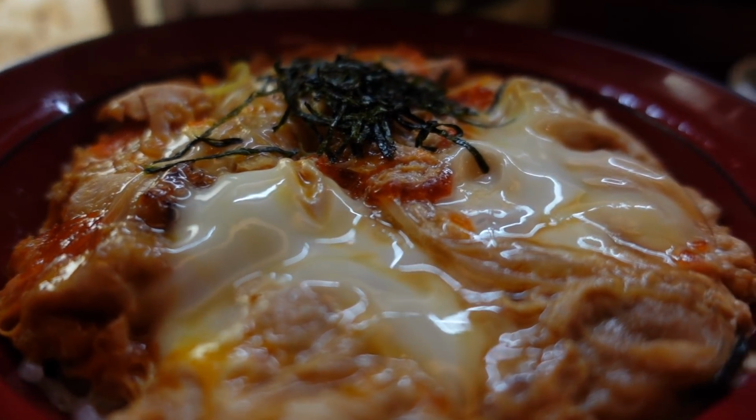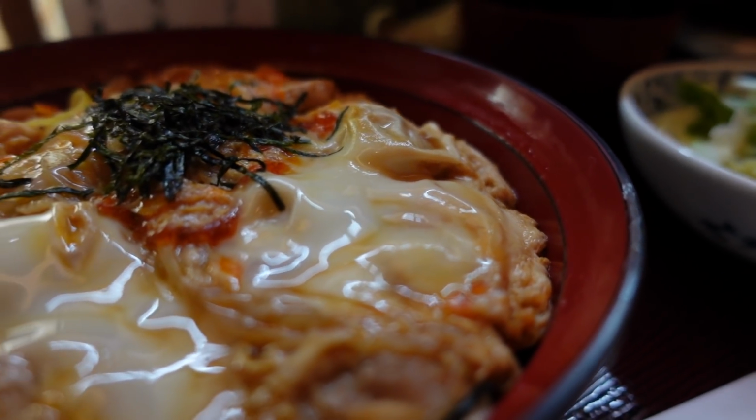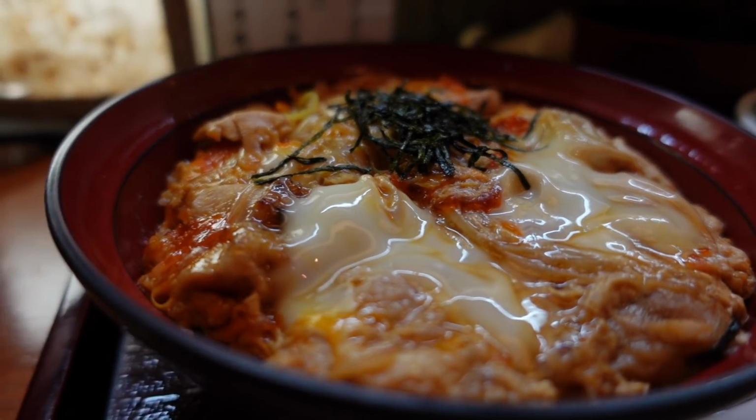How was it? If you love chicken, you can't miss this place. It's a restaurant specializing in chicken dishes, especially oyakodon.